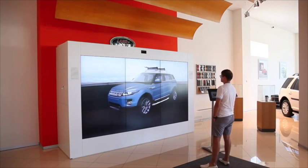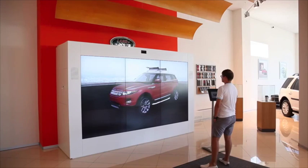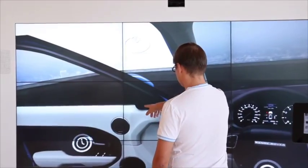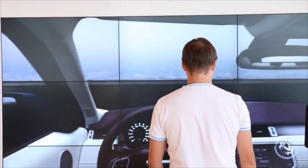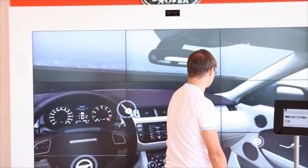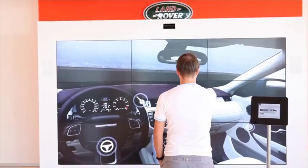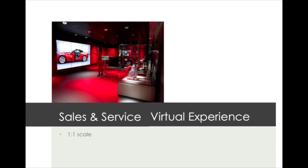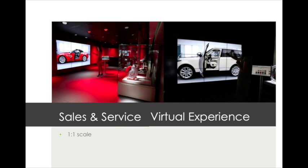Sales and service. In November 2012, Jaguar Land Rover unveiled their latest innovation in car service and sales. They have harnessed advanced digital technology to offer its customers virtual hands-on access to its model ranges, breaking free from the limitations that dictate what can be displayed in a conventional showroom. The system, Virtual Experience, is the most sophisticated yet produced for the motor industry, enabling interaction with an almost one-to-one scale representation of any Jaguar Land Rover model.